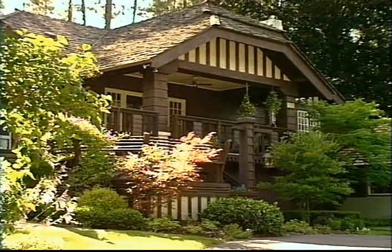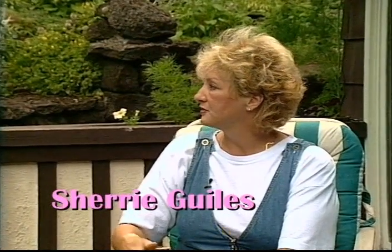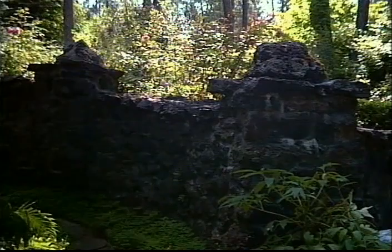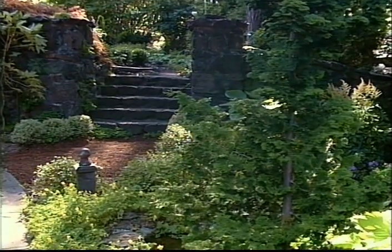We're in Spokane, Washington, at a beautiful private garden, a hillside garden in fact, and I'm with the owner, Sherry Giles. Sherry, tell us a little bit about the age of the home and the beautiful stone wall behind us. The house was built in 1917, and one of the things that they did to the garden when they built the house was to lay out the wonderful stone walls that go all the way around the back of the house. There are 3 steps that go up to the back garden, and then there's a wonderful curved stone bench seat that fits in.